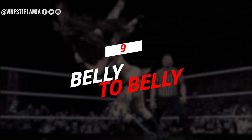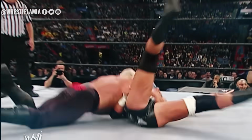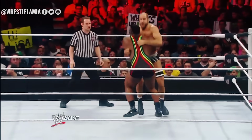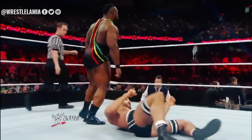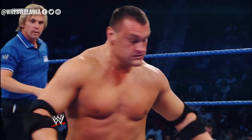Number 9. Belly to Belly. It's unlikely that a belly to belly suplex will ever become obsolete in wrestling. The move looks good and is considered relatively safe. However, a wrestler using the move as a primary finisher ever again would be a daring task.